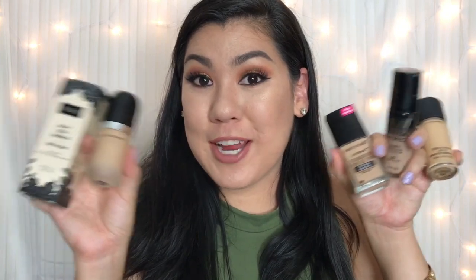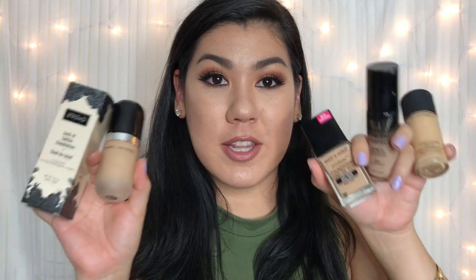Alright, so next we're going to be talking about foundations. I'm going to be sharing with you my own personal opinions on the current foundations that I have in terms of which ones are light to medium coverage, which ones are medium to full coverage, and which ones are full-blown full coverage.